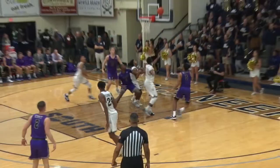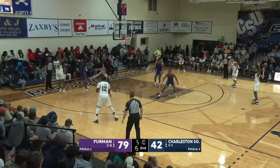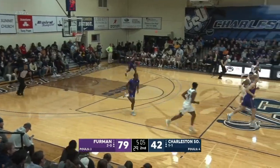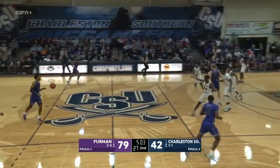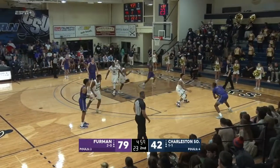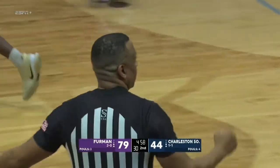Quick inbound to Jones, who pumps and decides that he's not going to take that shot. Pull up, Jay from Flan Fleming. There you go, Flan. Try and get yourself going a little bit. Just the second bucket of the night for him. He looked at his hands and said, finally. And there's a travel turnover from Furman.